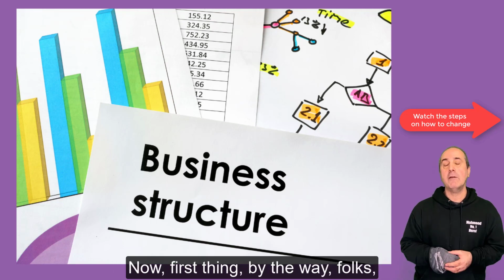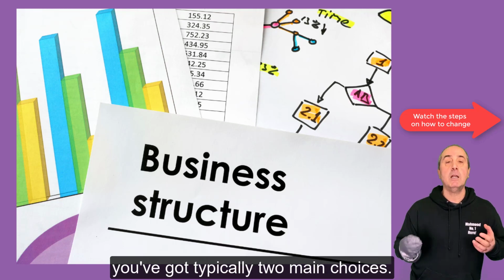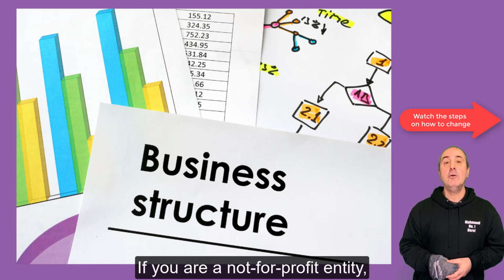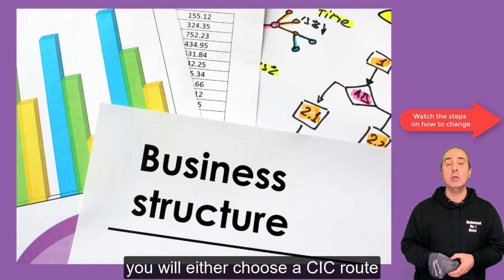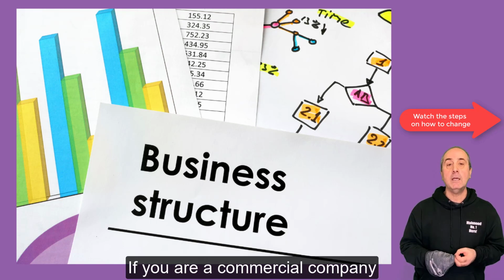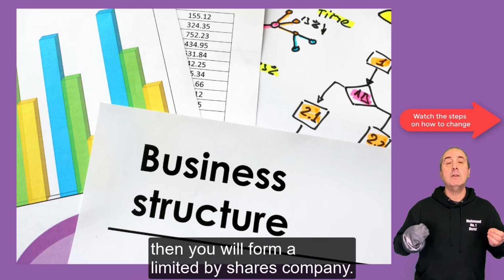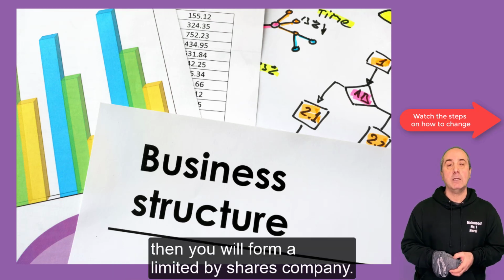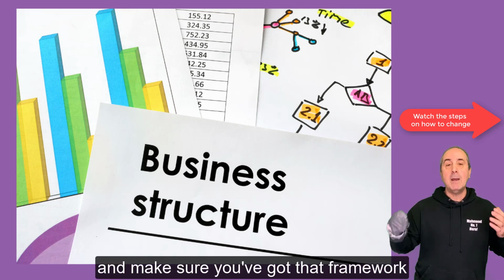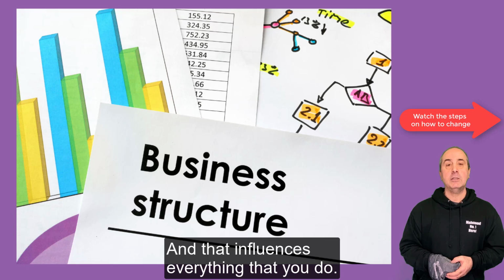Now, first thing, by the way, folks, when you create your limited company for the first time, you've got typically 2 main choices. If you are a not-for-profit entity, you will either choose a CIC route or you'll choose a limited by guarantee company. If you are a commercial company and you're looking to benefit from all the rewards that you make in your business yourself, then you will form a limited by shares company. So that's step number 1, and make sure you've got that framework in the back of your mind and that influences everything that you do.